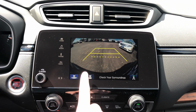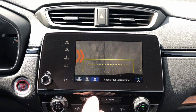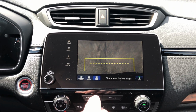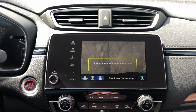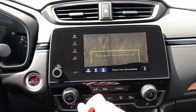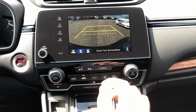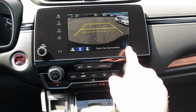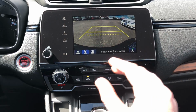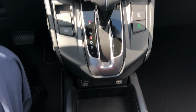There's your wide view, so you can see the difference between those two right away. Now we're experiencing the cross-traffic monitoring system. A car just drove by behind me to get around, and then it indicated where that car is coming from, all right? That's a straight down from your rear bumper. Now, if you don't like the cross-traffic monitoring system, you can always hit this button right over here. It's highlighted green right now, so it's on. You can shut that off by hitting that. Put it right back here in park.